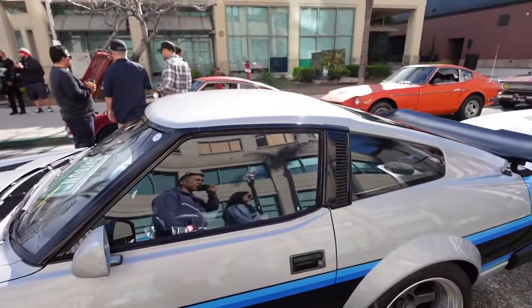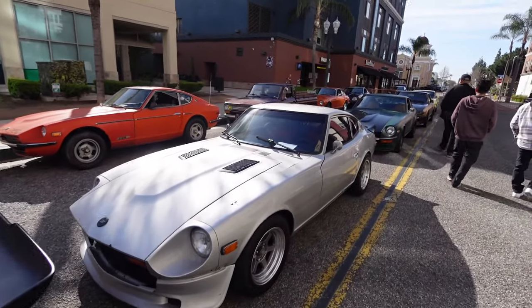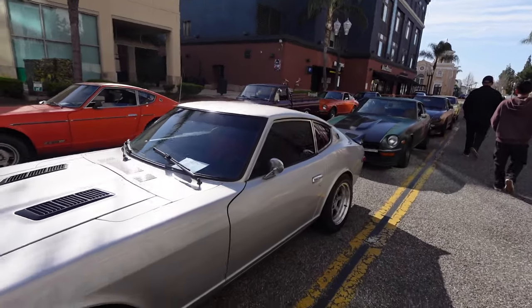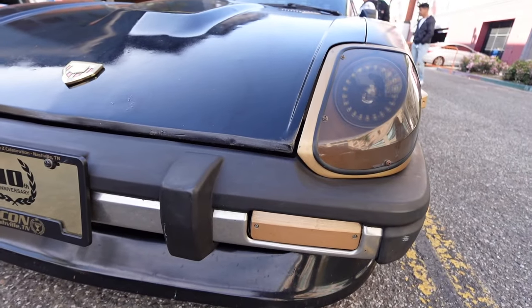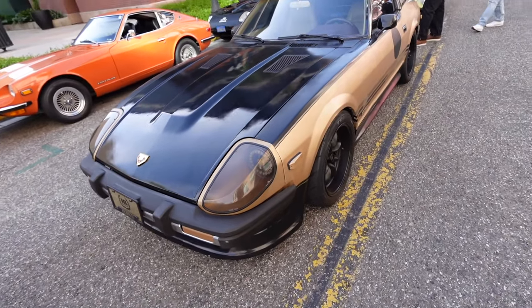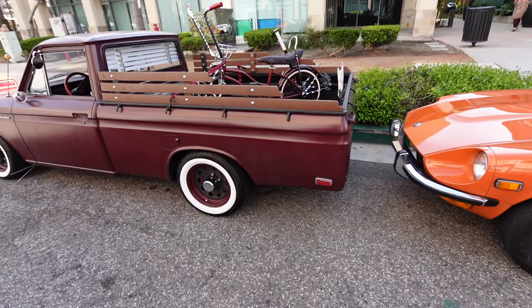Damn. Yeah, I like the color. It's crazy. So many of them. Look at the headlights on this Datsun. Damn, these are crazy. This one has to be my favorite, guys.